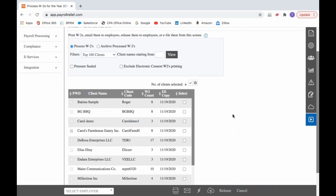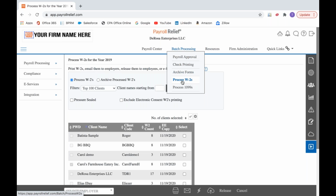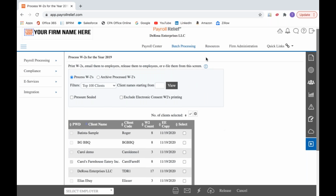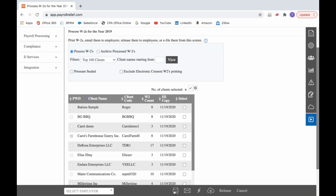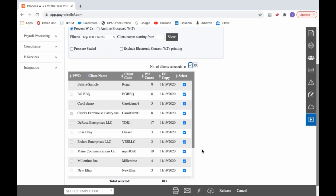As you can see here, we do have the back office operations for you to process your 1099s for all your customers and your W-2s. Again, these icons in the very bottom screen here, after you select all your 15 clients right here, gives you the ability to print out hard copies, email these directly, e-file them directly, archive them to the cloud cabinet, and release these to the employee portal that Div had mentioned.